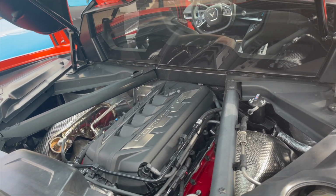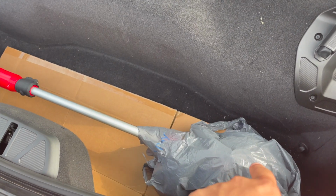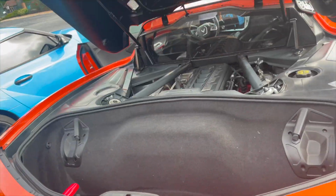And nice and clean engine bay. Look at that. You can even fit a weed whacker in here. Plenty of room, plenty of room.